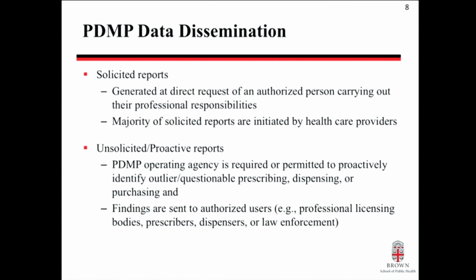And you could think about this dissemination in two different types of ways. They're the solicited reports that are generated at the direct request of an authorized person carrying out their professional responsibilities. And the majority of the solicited reports are initiated by healthcare providers. On the other end, you have unsolicited or proactive reports. And these are reports that the PDMP operating agency identifies based on who is considered an outlier or who has questionable prescribing, dispensing, or purchasing activity.